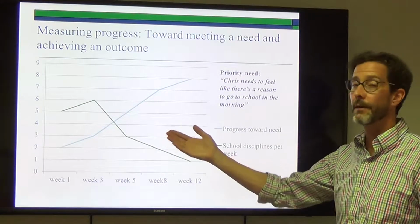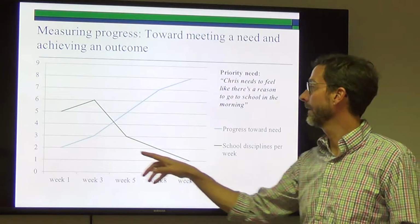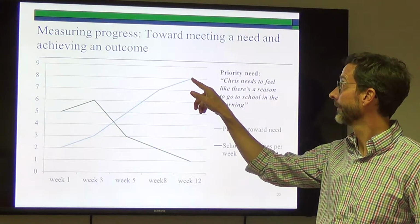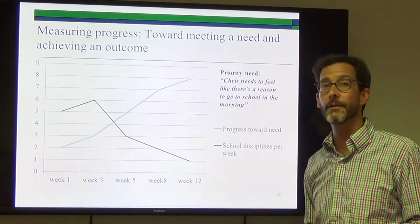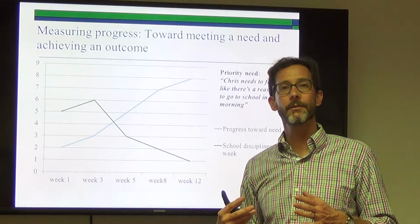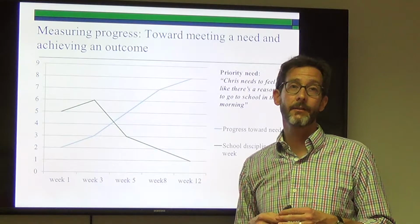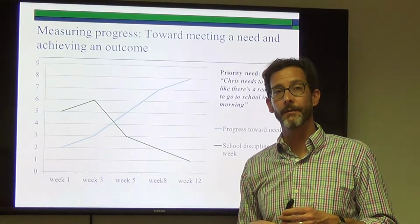So what's the care coordinator tracking in this first 4 months? He's simply tracking the degree to which the team feels like we're meeting this need on a scale of 0 to 10. How close are we to meeting this need? Chris needs to feel like there's a reason to go to school in the morning. Well, back here in the planning process, people looked around at the resources. This school has got older kids who are volunteering to be mentors for kids who are struggling. Chris had never been hooked up with one of them.